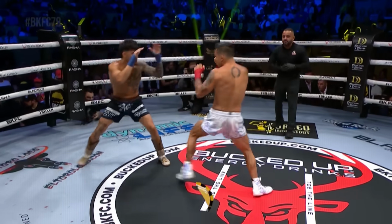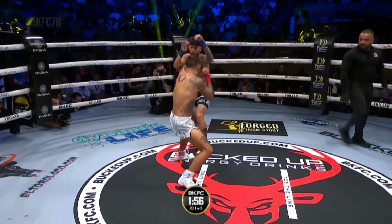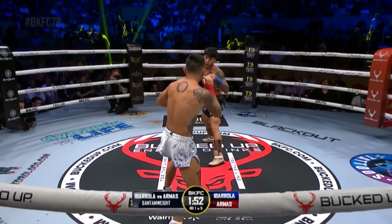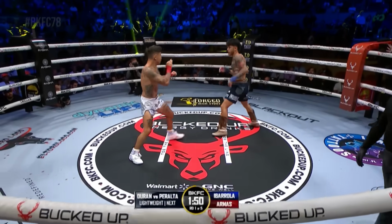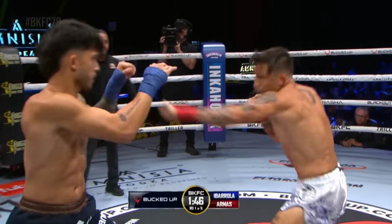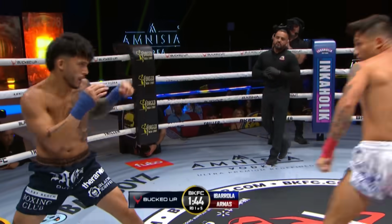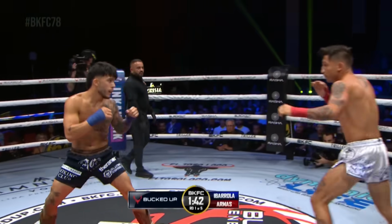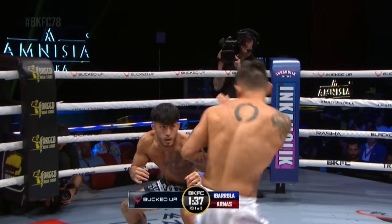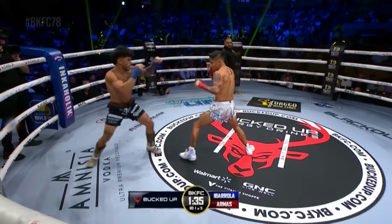Round number 1. Forward out from scratch comes Roberto Armas. He's in the white trunks, black trunks, and the cowboy boots for Justin Ibarrola. Well, Armas does a great job of getting you to fight his fight. If he does so, he's going to wear you out. Ibarrola cannot play his game. To the body from Ibarrola. Little jab is the rangefinder for Roberto Armas.